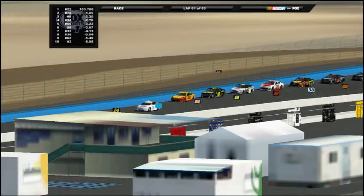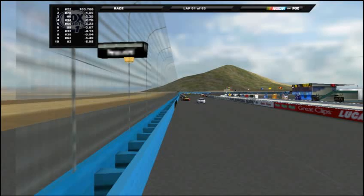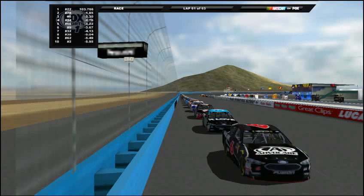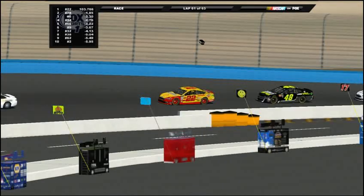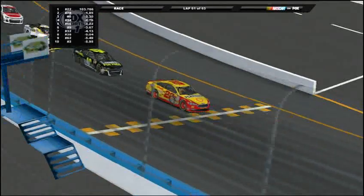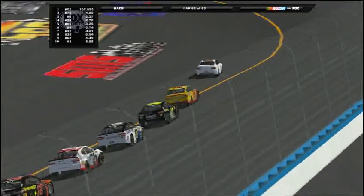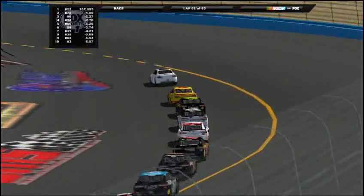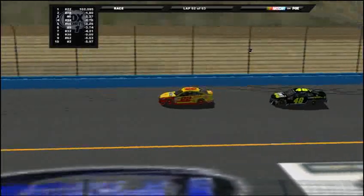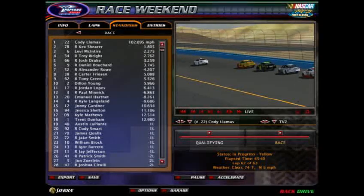Or could we get a late race restart here? I don't know if we will or not. Could we get a 1-lap shootout? That would definitely be something. We'd have to get the one to go signal this time by. Yep. And I don't think we got the one to go signal. Nope, we didn't. We are still under caution. This race is going to end under the caution flag. It'll be the first race to end under the caution too.